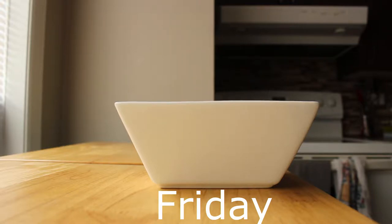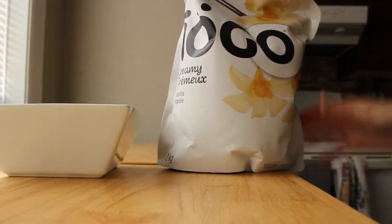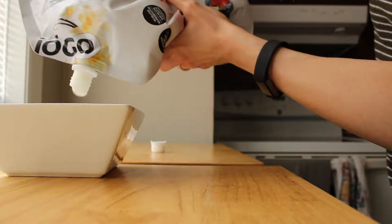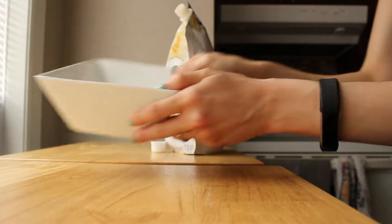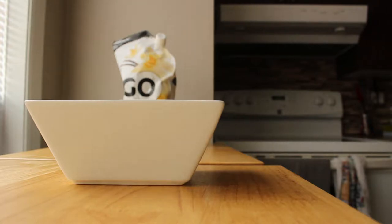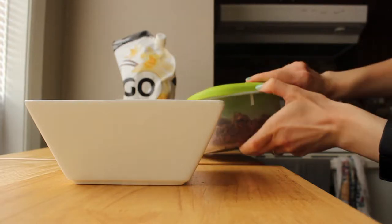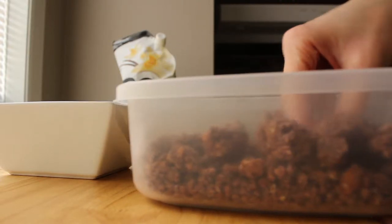So this is how I make my yogurt. My yogurt here is what I use. I pour about the bottom of the bowl. This cookie crumble just looks like that, as you can see. So I just sprinkle that on.